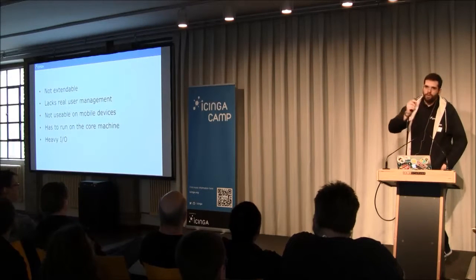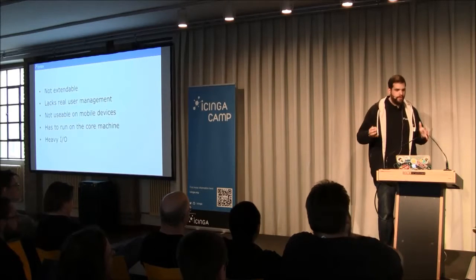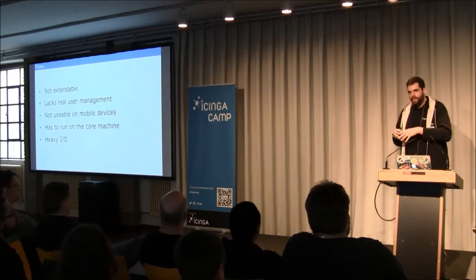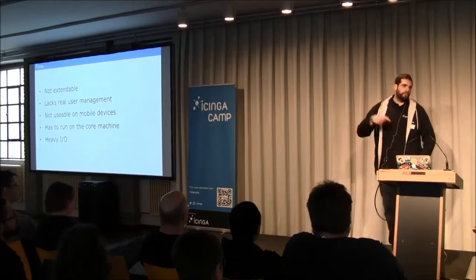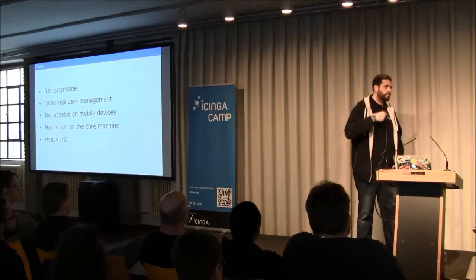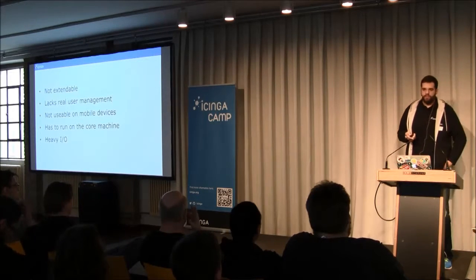It has to run on the same machine as the Icinga core. I know you can do it with NFS, Ceph, whatever, with fancy things, but usually Icinga Classic runs on the same machine as the core. And heavy I/O means not if you have 20 services, but if you have 500,000, you're writing the status.dat file and retention.dat all the time, again and again, and this is really not super good.